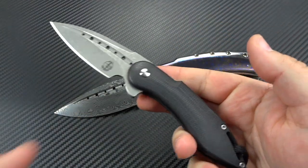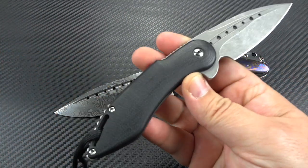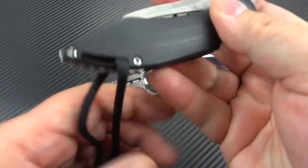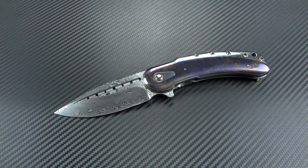You know, this was a one of a kind, the only one they ever did like this. And Mark was kind enough to gift this to me a couple of years ago. And it's something that I carry all the time. I'll never get rid of it. And even if I never carried it again, I'd never get rid of it. Because there's something special about every single knife they make.